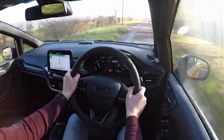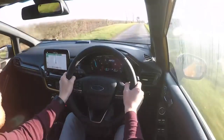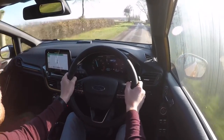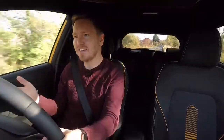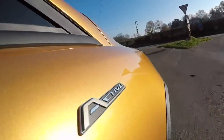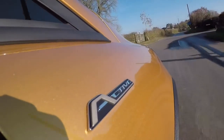With the B&O sound system as well, you can turn up the volume and you've got nice bass tones, it sounds nice and crisp. It just gives this car a premium feel when you're on a long run, which is what you want from a car like this. This is a type of car that you're going to want to use on a daily basis to do different tasks, and you want to do it in comfort. So yeah, I've really enjoyed this car.